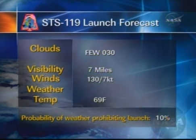For our launch forecast, weather looks good. We're just looking at a few clouds at 3,000 feet. Just a slight chance that maybe a convergent band offshore could come in onshore. So with that, we did go with a 10% chance of KSC weather prohibiting launch. But overall, good weather, 90% go weather.